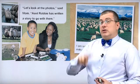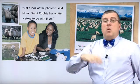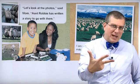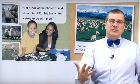Now remember, there are 2 gifts, the birthday card. What else was in the present? Photos. Okay, so Aunt Robbie is a really nice aunt, right? She sends him 2 gifts. She sends him a birthday card, and she sends him some photos.